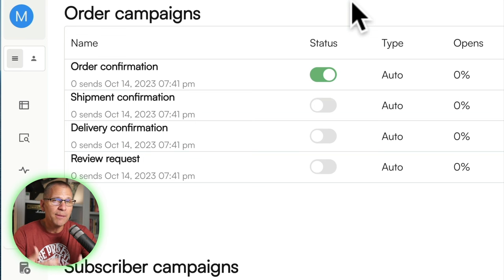All right, but these are already pre-built. They're already in the system. All you need to do is edit them and then turn them on. And immediately you are going to have an automated email review getting system plugged right into your business.